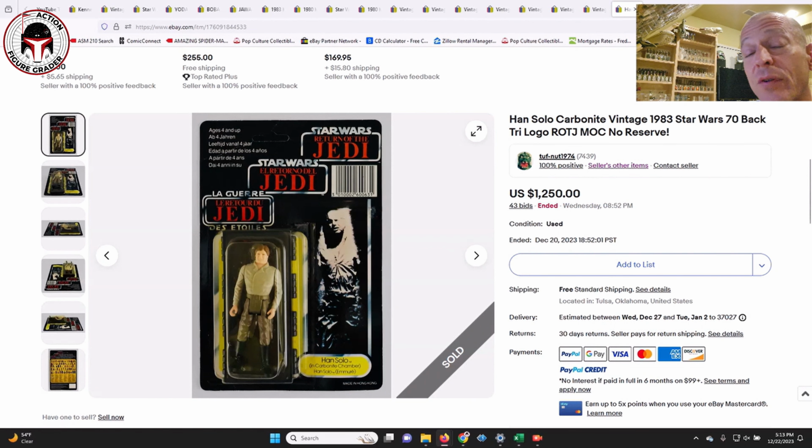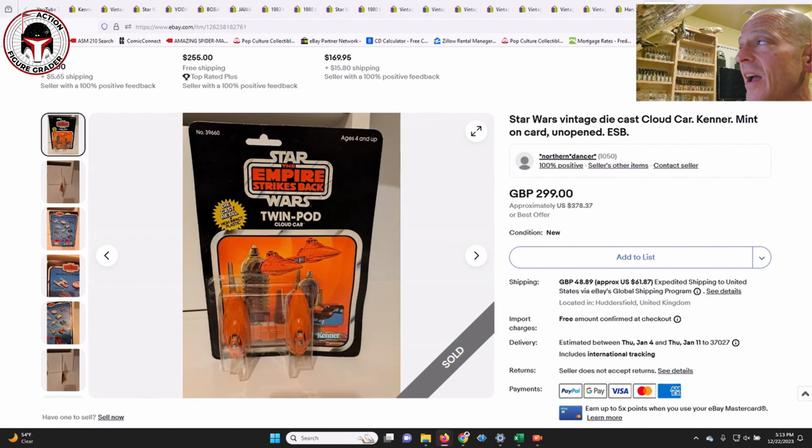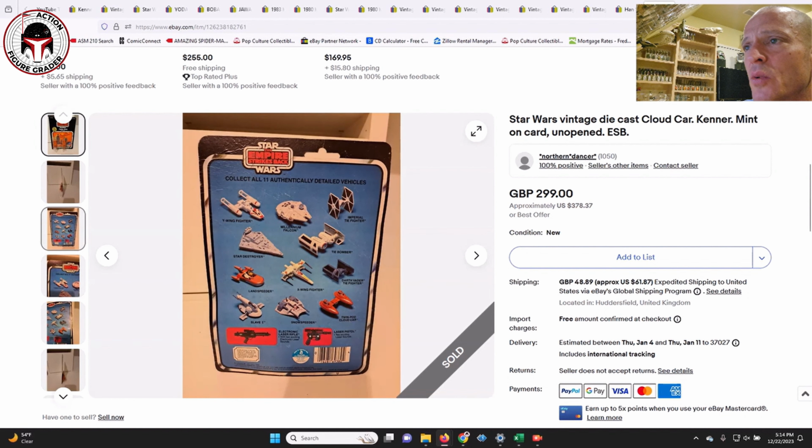Anyway, that one did sell for $12.50 on 43 bids, so there was a lot of action on that one. And here's one I sent to my Patreon supporters, and it got snapped up immediately. I was very tempted to buy it myself, so thank you, whoever bought it. But this was a die-cast Cloud Car clear blister as well, and I thought this was in great shape.